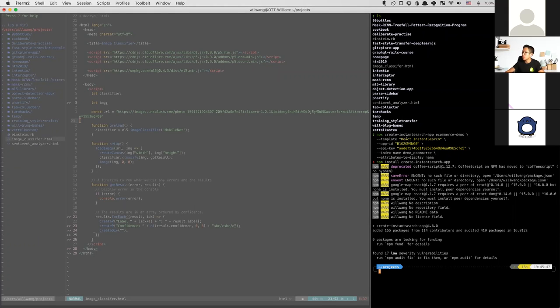Here, npx create instant search e-commerce demo. We're just going to copy it and we're going to run it. E-commerce demo is the name of our application. We can name it whatever we want. And we're going to use the React instant search template with the app ID and API key.